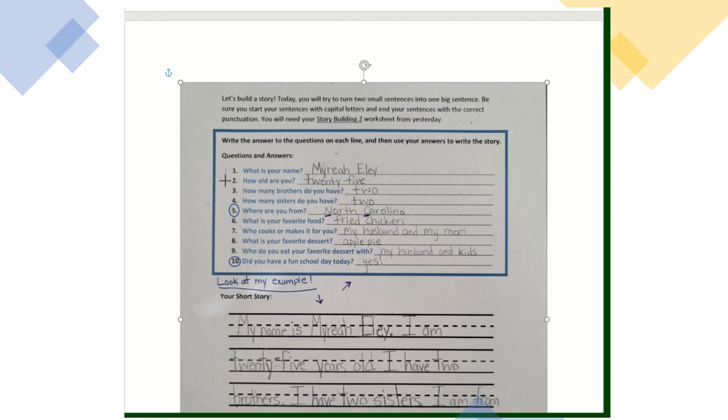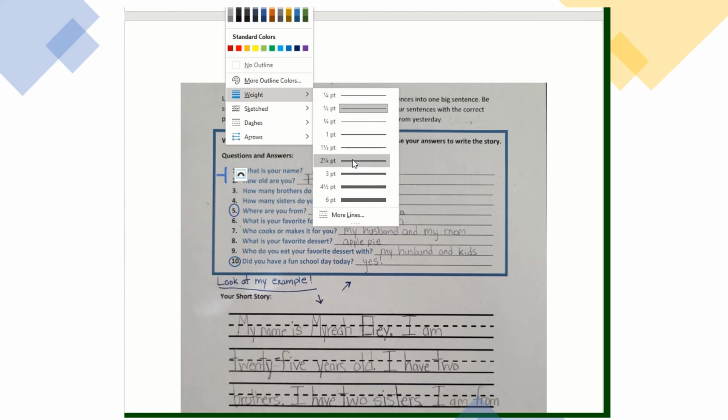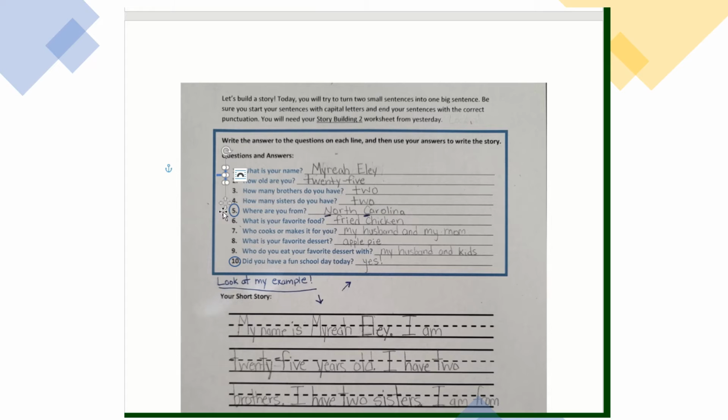So what is your name and how old are you are going to be together. Let's make that a little bit bigger. And then, let's see here. And then we're going to have 3 and 4. Those are also going to be in the same sentence. 6 and 7, they're going to be in the same sentence. And then we have 8 and 9. They're going to be in the same sentence. And you're going to see what I mean in just a second.